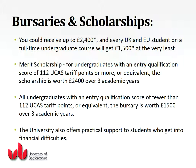All undergraduates with an entry qualification score of fewer than 112 UCAS points or equivalent get a bursary of £1,500 over the 3 academic years. So that's an extra £500 a year. The university also offers practical support to students who get into financial difficulties. We have various funding streams, not scholarships, hardship funds and things that students can apply for should they come into difficulties across the 3-year programme.